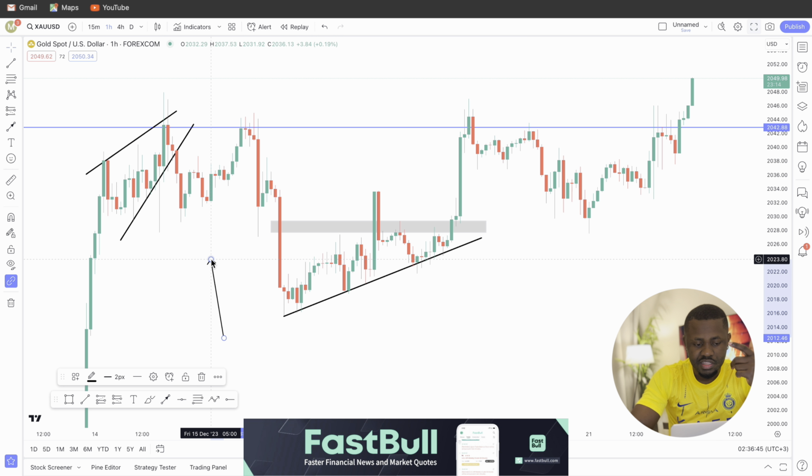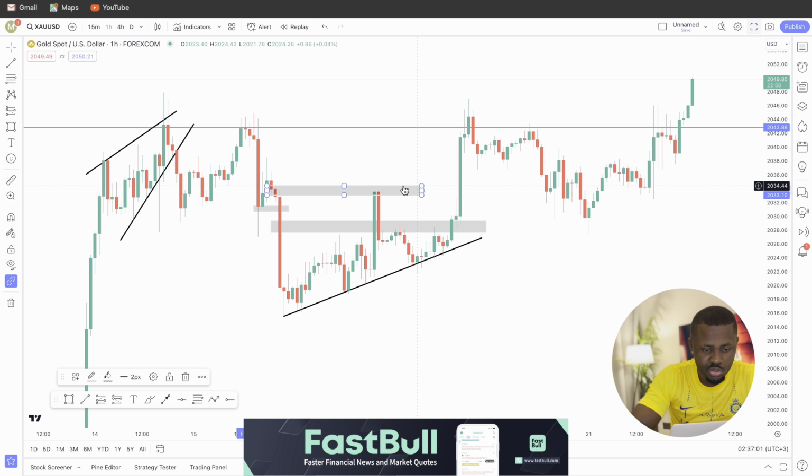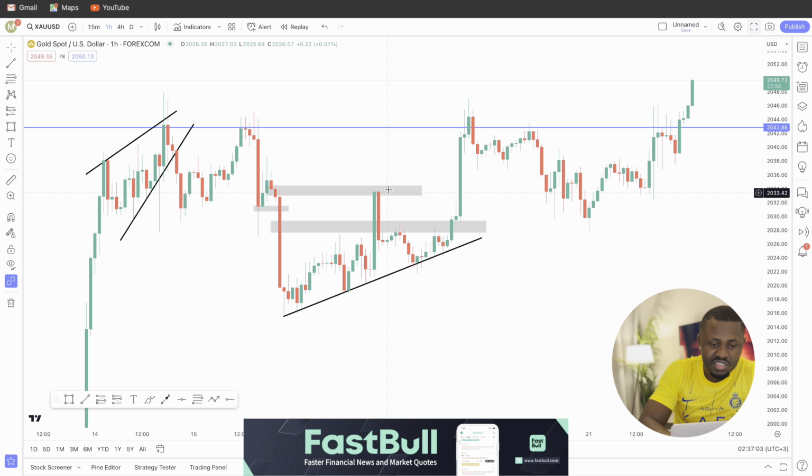Obviously, when you see this zone right here, we had a break of structure right here. You see, traders, a small break of structure. And what caused this break of structure? This much momentum, and this is aggressive selling. So meaning, price left this zone right here, which is our supply zone. So meaning, price had to come back to this supply zone right here.